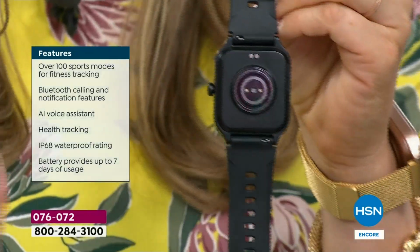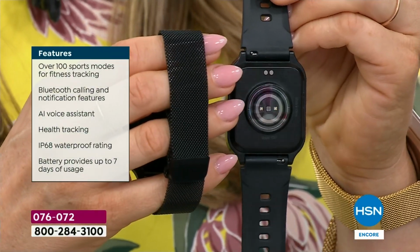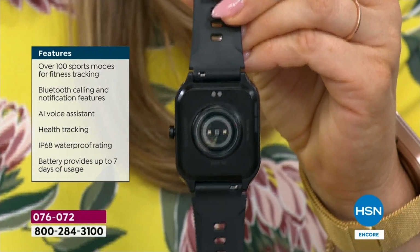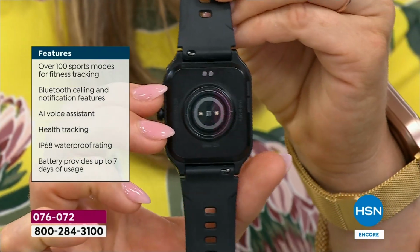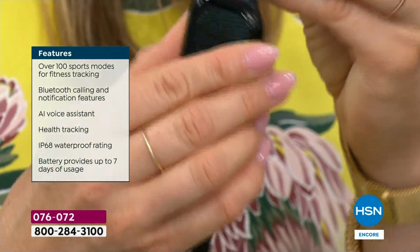And because you are getting 2 bands, 2 looks, I'll show you quickly how you change them out. When you get the watch home, you're going to have that metal band already installed. If you want the silicone band, there's a little toggle here. If you would like, you could use tweezers to toggle it over, but you just change out the bands like that. And you can see on the back, that is how you charge it as well.